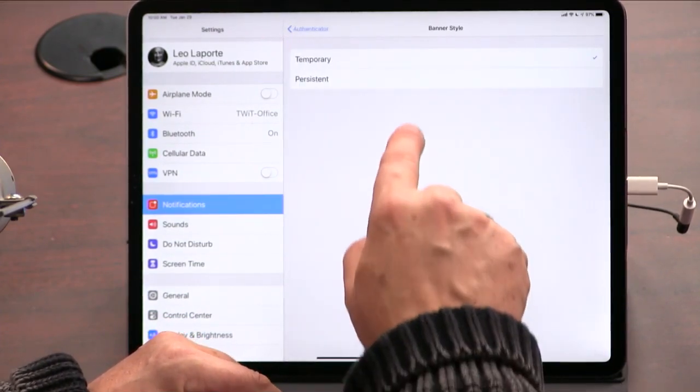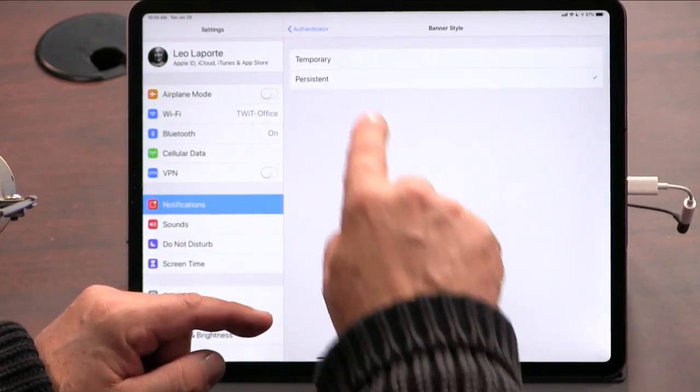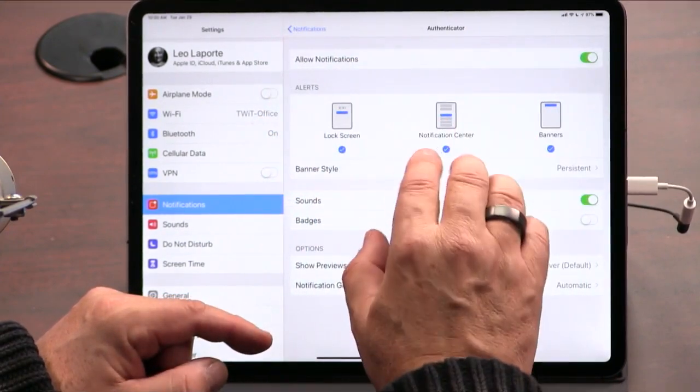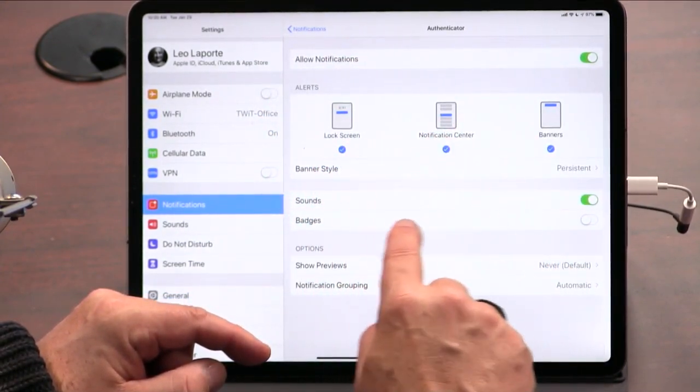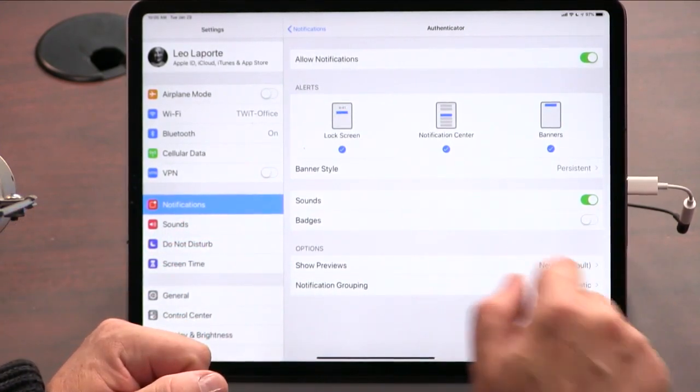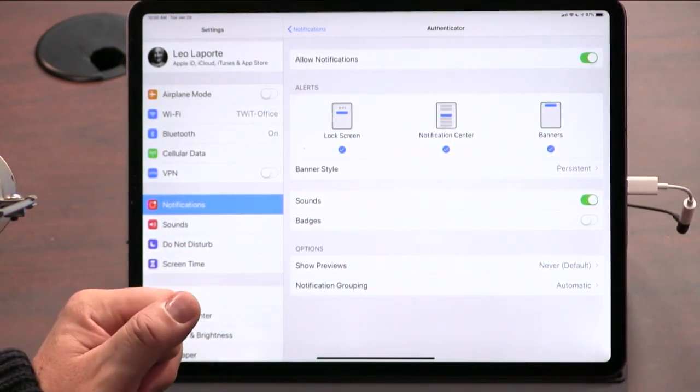And here's one that you really might want to change, which is on something like this, I don't want it to go away after a second or two. I want it to be persistent. So there are some things you might want to go in here and amp up, but badges I always turn off. For something like an authenticator, persistent is something to turn on.